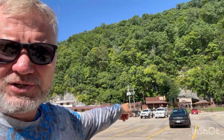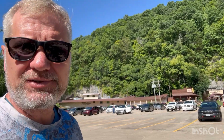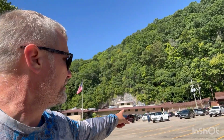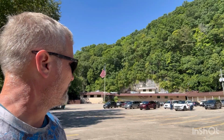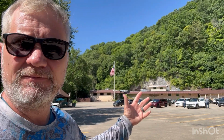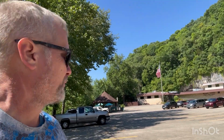Got a little granny shop here, which has some fudge and other trinkets and souvenirs and probably food and snacks, things like that. Over here, of course, is the main entrance to Meramec Caverns. They call it the Jesse James hideout. Apparently, quite factually, it's been determined that Jesse James hid out inside Meramec Cave for periods of time. So that's a pretty cool piece of history.